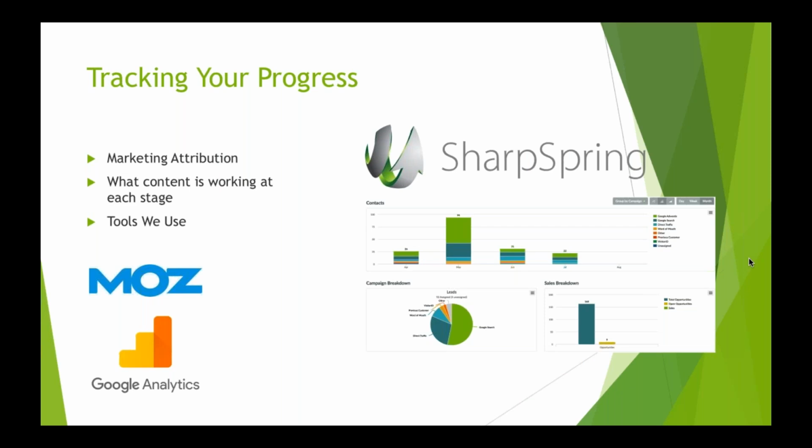And then, of course, after you've done all of the distribution, you want to track what you're doing and make sure that you can understand what's working. And so we talk about looking at statistics, understanding what metrics are important for your website, what goals you're trying to reach. So we look at things like Moz, which is a great way to track keywords, to see how your keywords are performing, what keywords you're ranking for, whether or not you're going up or down that listing.